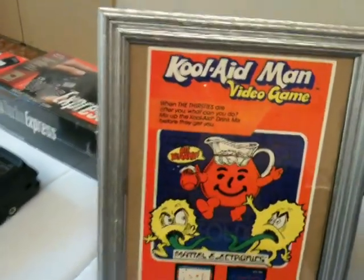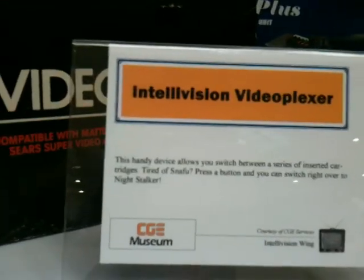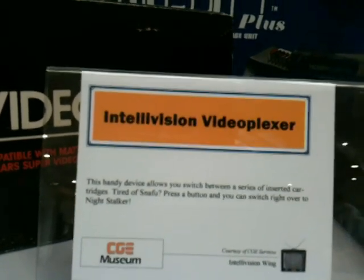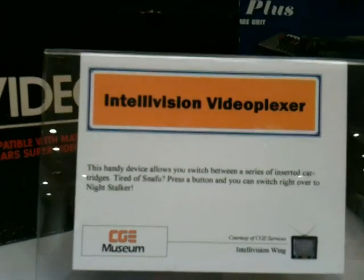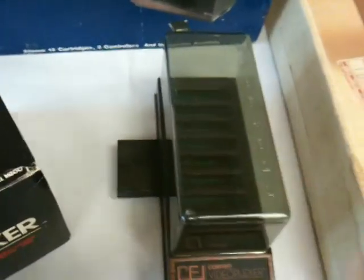Oh yeah. Okay, guys, getting back to this, we got the Video Explorer, which was from Intellivision. Video Plexer, sorry. So you can read the description right there. It's pretty cool. I had a nice little switcher box right here. If you can see the buttons right over here. Put your games in here. Just plug it right into the old Intellivision, and you don't have to keep switching out games, and that was it.